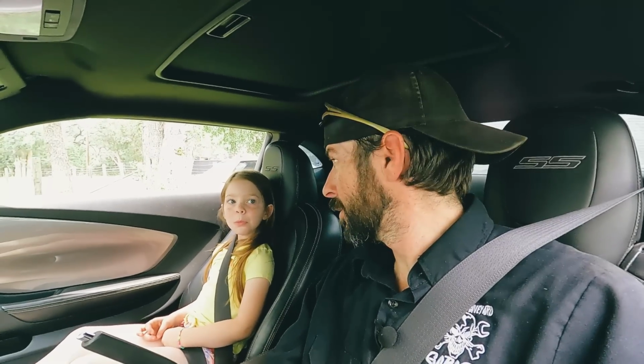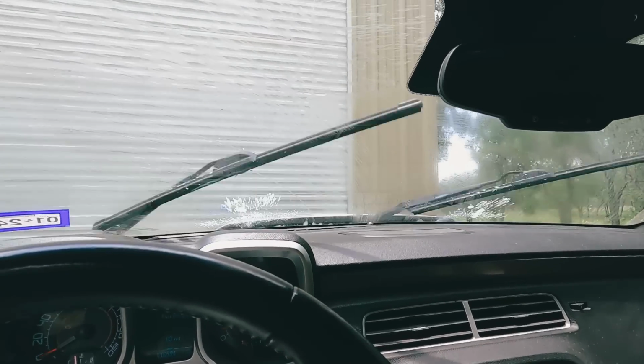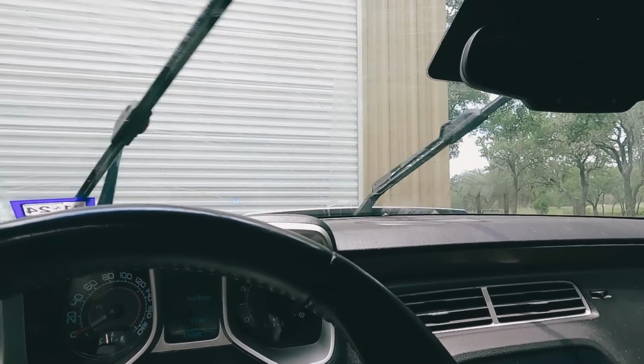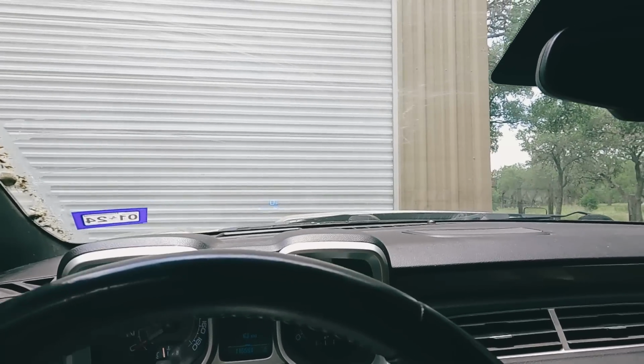All right, we're in the car, going on a test drive. Gonna get gas, wash it, and then go show the oldest what it looks like. You ready? You sure? Yes. Okay, here we go. Whew, need to clean that windshield. Still good. Oh, dirt that came out of there. Yep, it's running low. Gotta get more wiper fluid, kiddo. Look at that side.